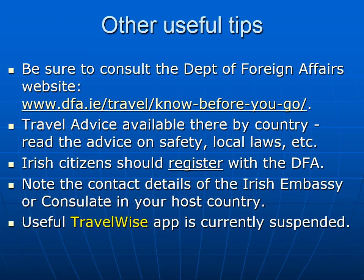It's recommended that Irish citizens travelling or living overseas register their contact details with the Department of Foreign Affairs and Trade. This means that the Irish embassy or consulate closest to your place of residence abroad will be aware of your whereabouts, and you can be contacted and provided with assistance if there's a crisis such as a natural disaster, civil unrest, a terrorist incident, or a family emergency. You should note the contact details of the Irish embassy or consulate in your host country.